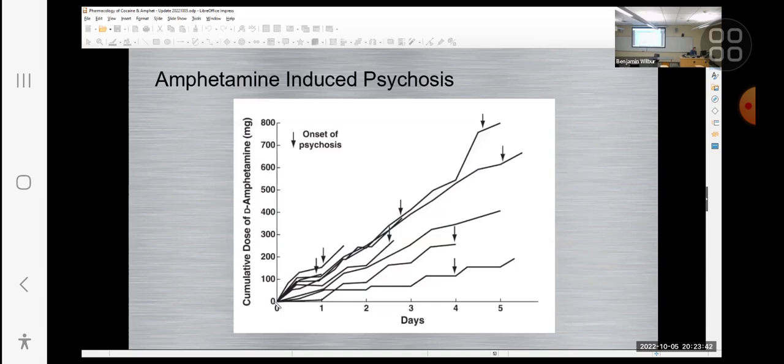And so here's looking at how much amphetamine somebody ended up taking over what period of days that actually resulted in psychosis, and showing that it's very much dependent on the individual, that there's no one spot where psychosis for all of these people in this study ended up developing. Some people it was in 1 day, some people in 2 or 3 days, some in 4, some in 5, but they all developed it eventually is the key.